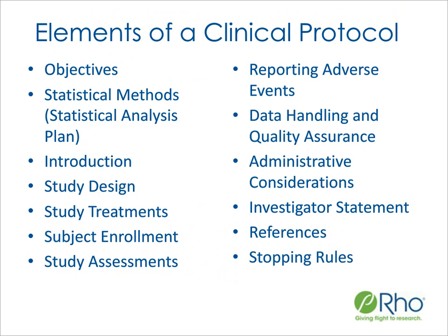So these are the elements of a clinical protocol. They are by no means unique. People call them different things. I would say that introduction and study design are pretty common as far as nomenclature, but these are the minimum number of sections that you must have in the development of a clinical protocol. And you do not need any more. You can put them in, but they're not required. So what I'm going to do is go through these different protocol sections by way of illustration.